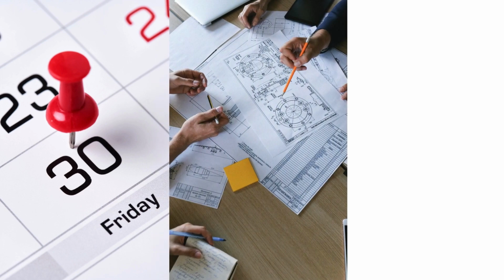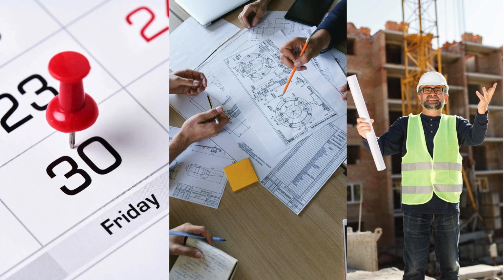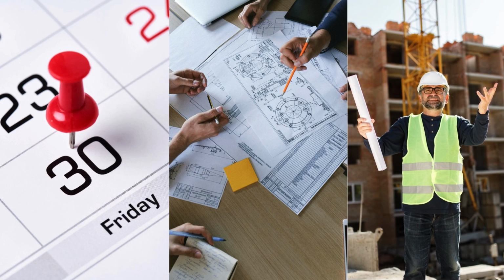Do clients set unrealistic finish dates? Do planners get the methodology wrong? And do the construction teams ignore the plan as soon as they start building? Well, yes, all these factors probably contribute, but the reality is project scheduling is super difficult.